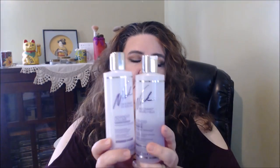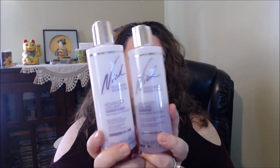If you have thick, natural, curly hair, you wouldn't have to be afraid of these. They don't make my hair too puffy or big as you might think it would when you see the word volume. They don't do that. And they have hyaluronic acid in it, keratins in it, soy protein. So I highly recommend if you get a chance, this is his advanced volume.